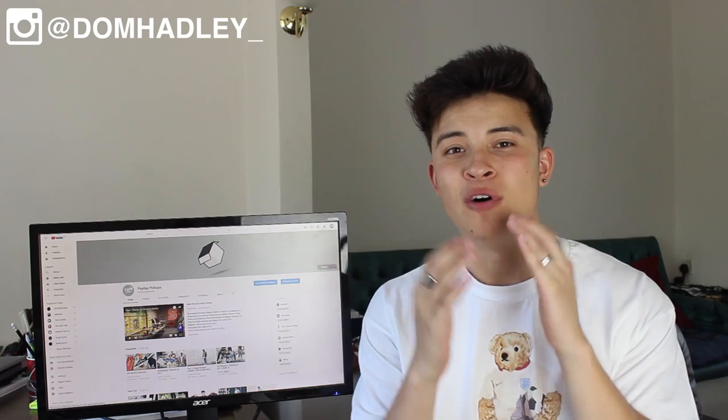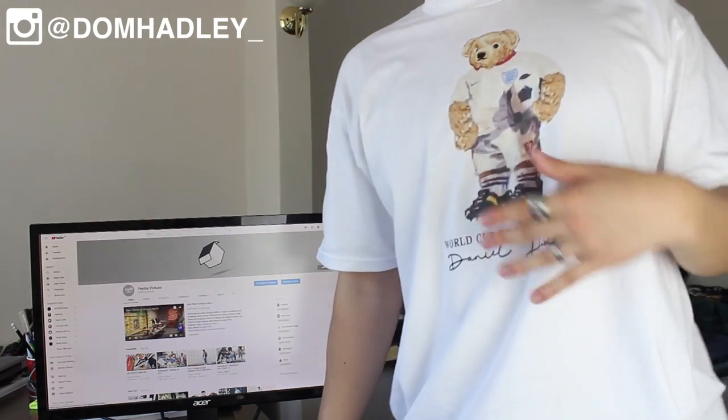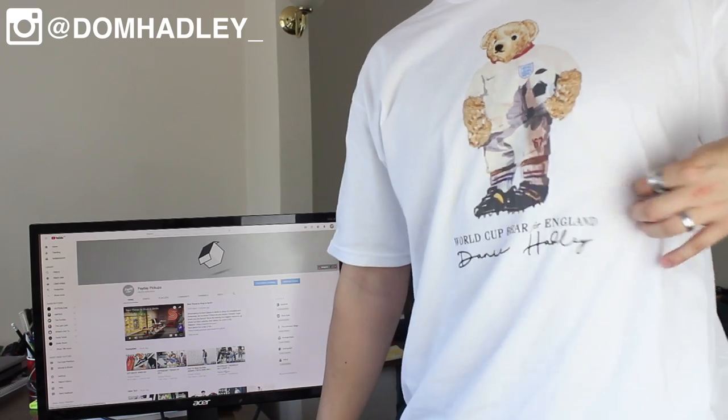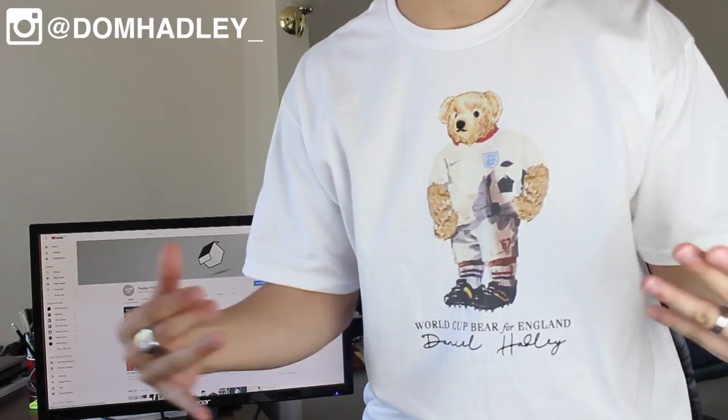And then last but not least, me and my brother have created our own merch. It's something perfect for the World Cup, for all the England fans out there. We've basically been inspired by the polar bear ring by Ralph Lauren, and we've created our own polar bear, and he is wearing the full England kit. You'll be able to see it better in the close-ups, and underneath it just says World Cup Bear by England, and then underneath it is my brother's signature, because he created this, because he's a graphic designer.